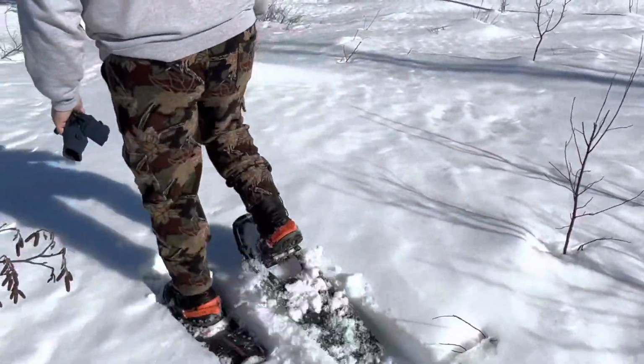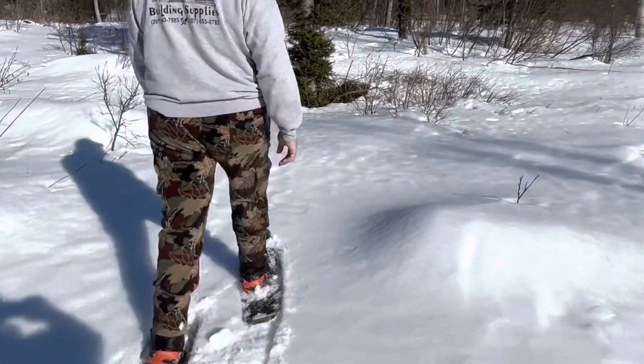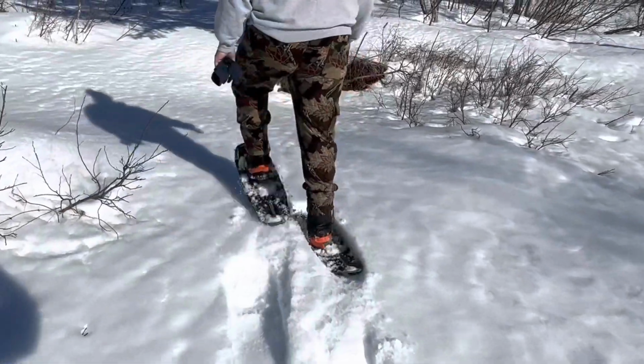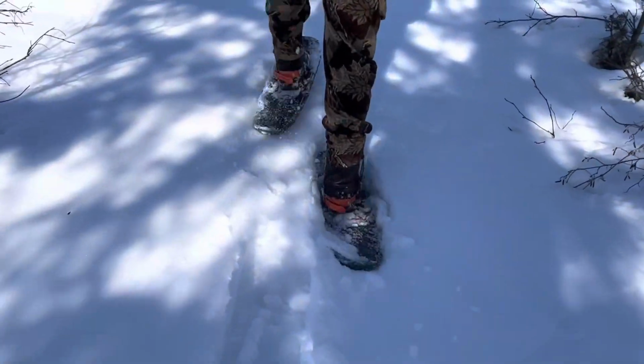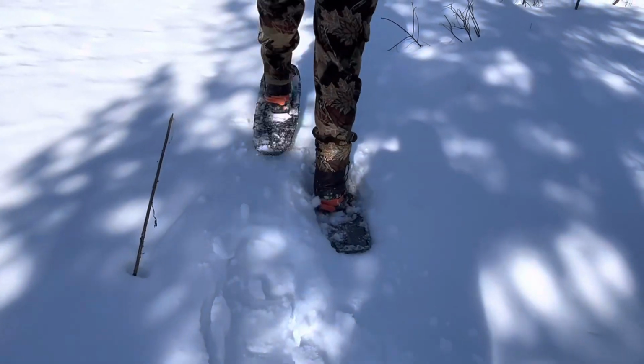We love the snowshoe, and Dan's pair broke maybe in the middle of last year, so I jumped onto LL Bean and grabbed him a pair of those. And in case you're curious, they're the Trailblazer 930.